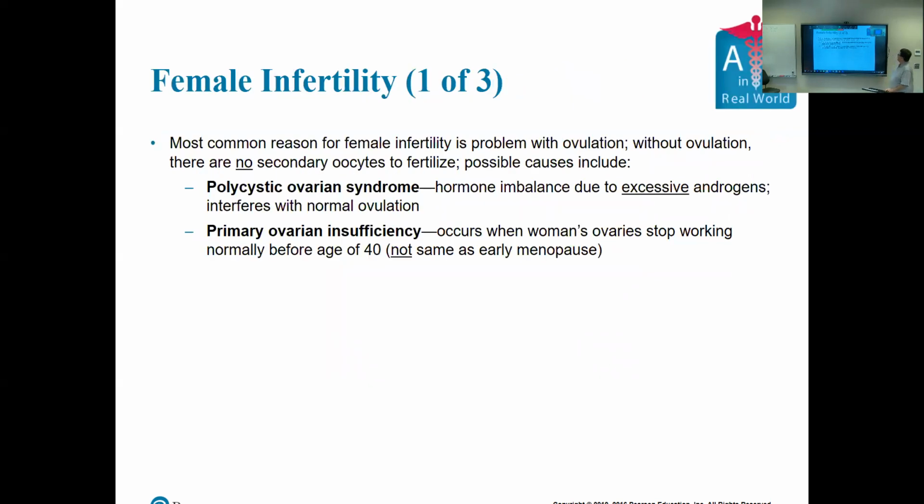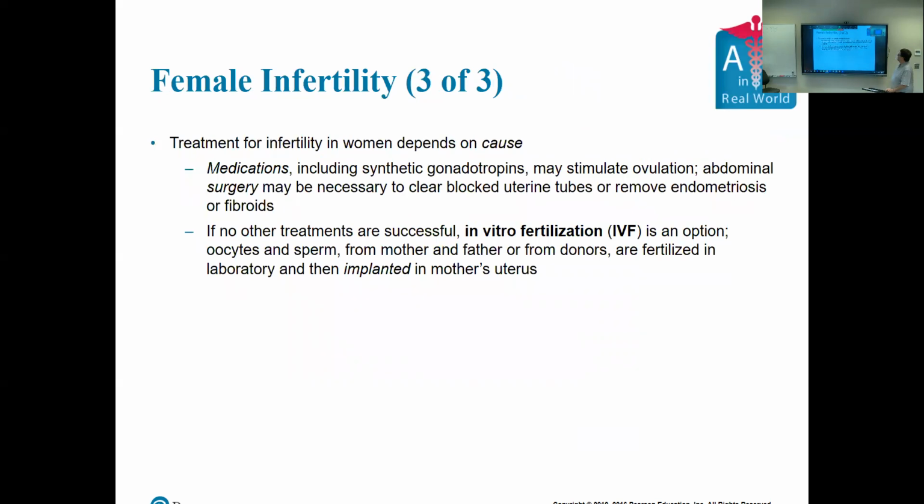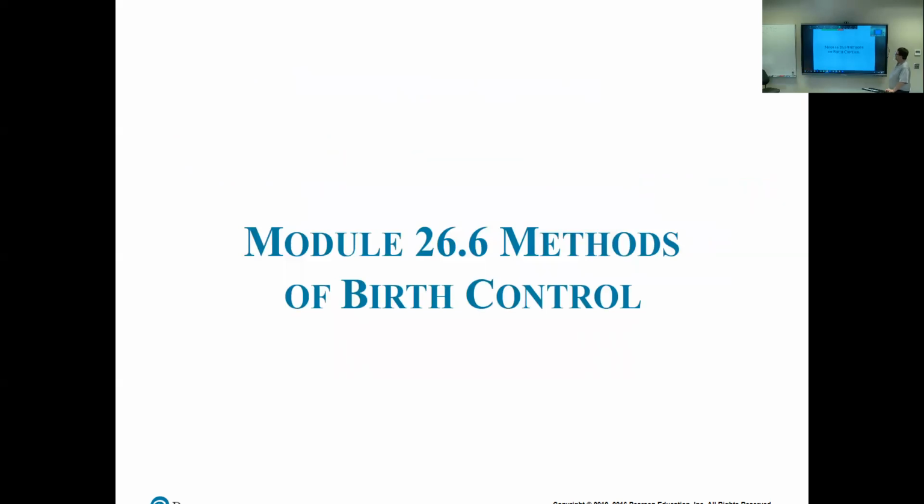All right. Female infertility is usually the female's problem about 60% of the time, I believe. We can do in vitro, where we take the eggs and put the egg and sperm together, then drop them down the female reproductive system to be implanted in her uterus, right? So we have several methods of that.